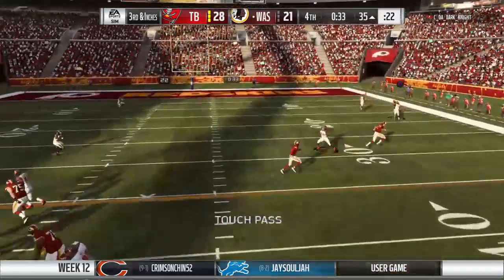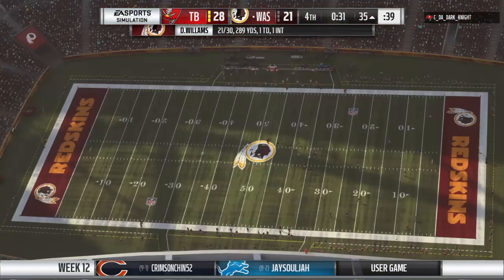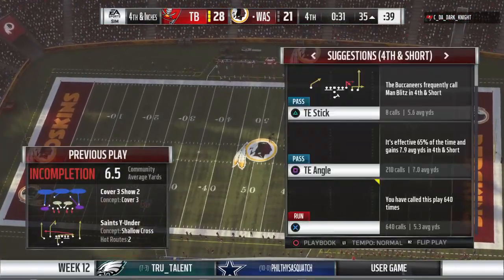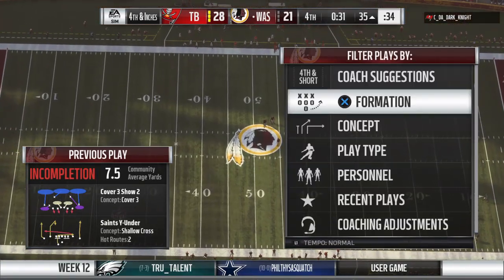Throw. And nearly intercepted there. That would have been ball game if he had clinched it and caught it. Instead, it gives him one more chance here on 4th down.